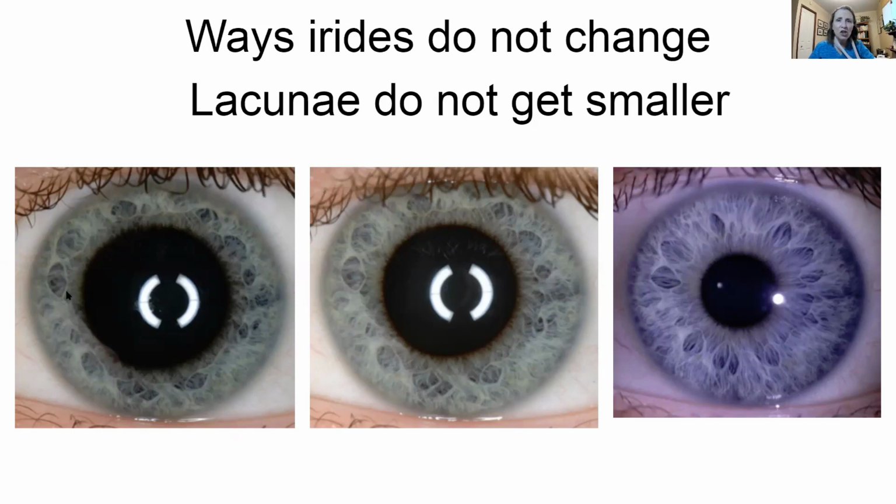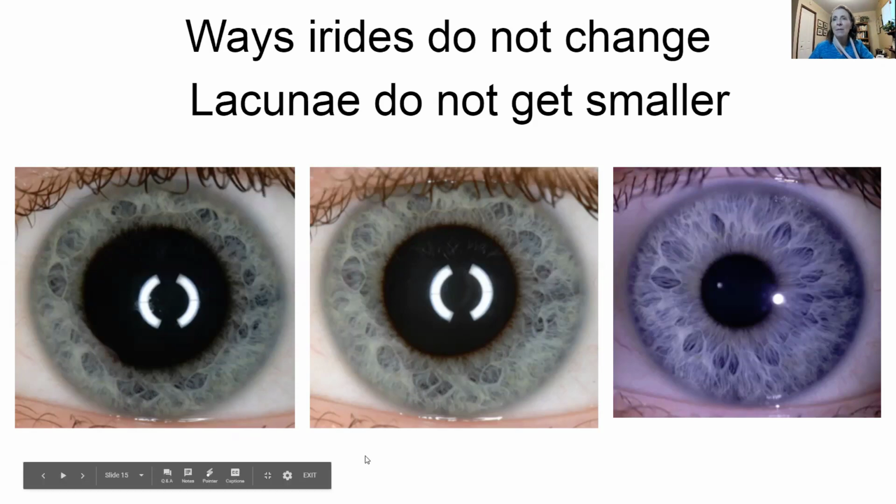And that change in technology, changing the camera, changing the settings within one camera, changing the amount of light that camera is using, will change the color. It will change the size, the apparent size and shape of the lacuna. It will make a lot of things look different. So lacuna do not get smaller. It's like a balloon that when it's squished, it gets fatter. When it's stretched out, it gets longer and narrower. It's the same balloon.